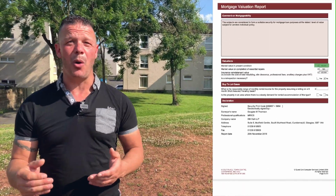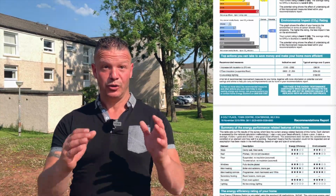It also includes a mortgage valuation, an EPC report and a questionnaire. The best of all, in Scotland, it's a requirement for the seller to provide a Home Report before even selling the property, which in effect brings confidence to any potential buyer.